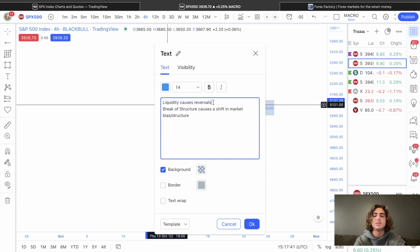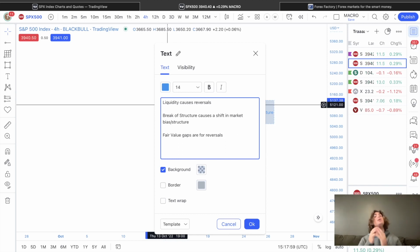Okay, let me space this out for you. Fair value gaps are for reversals. Okay, you guys, some of you guys are so obsessed with fair value gaps. Newsflash, they're not that important. It's a liquidity void that is used for reversals. It doesn't cause, or yeah, sorry, no. Are not for reversals, for retracements. Sorry. Liquidity sweeps cause reversals. Break of structure causes a shift in market bias or structure. Fair value gaps are for retracements. They don't cause reversals, you guys.